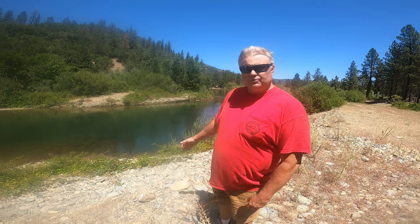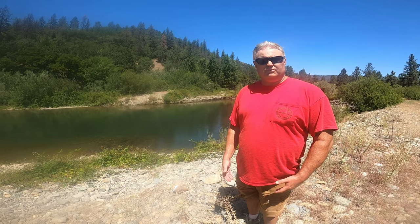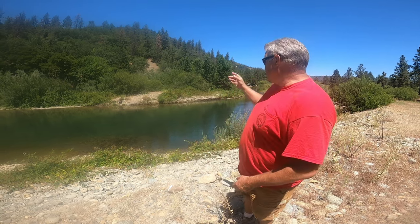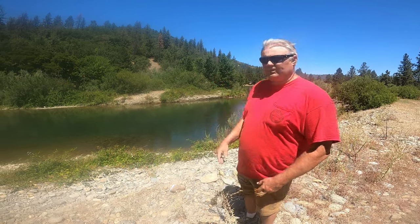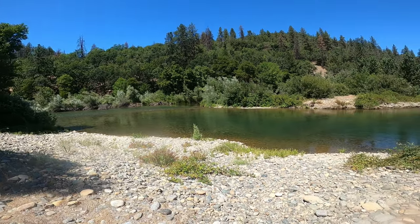So after looking around, we are right next to the Trinity River here. It looks like this is where the bridge was. Supposedly there's supposed to be a bridge abutment, but I don't see anything. I don't know exactly for sure or not, but if you look on the other side, the road looks like it does continue over there. So this could possibly be where this bridge used to be. I misspoke right there. We're not looking for a bridge abutment. We're looking for a bridge pier.